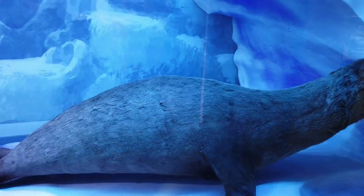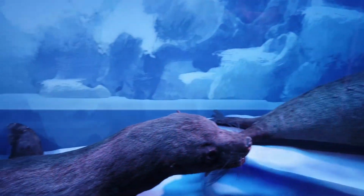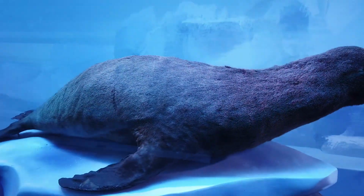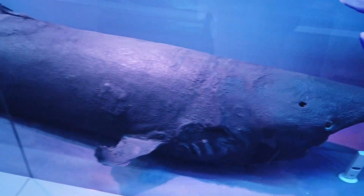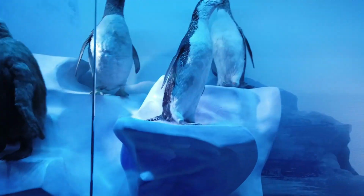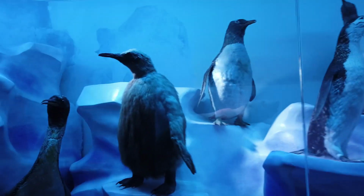This is a seal. Look, she is beautiful. Another one. And a small one. And a shark. Very huge shark. You see? Very powerful. And Arctic birds, you see, look, beautiful Arctic birds.